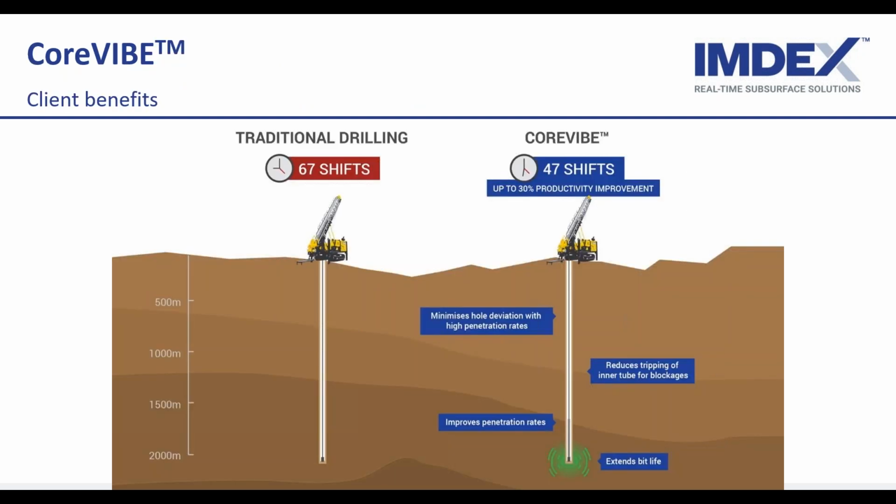And what does that mean? If you think about what that means compared to traditional drilling, well, you can see here, if you're drilling quite a deep hole, a couple of kilometre hole in this instance, then you go from that taking you 67 shifts to do to 47. So, you know, really you can start seeing what the knock-on effects of that productivity benefit would be.